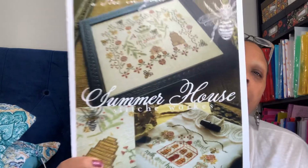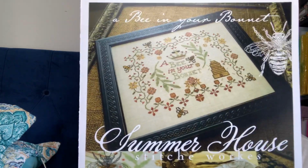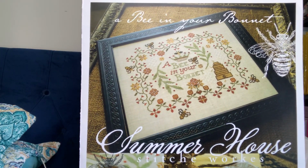So the next one coming up is by Summer House Stitch Works, and it is called A Bee in Your Bonnet. And this is up here, the one that I'm going to be stitching. And I got all of the called for. I am using the 40 count Sunflower Linen by Lakeside Linens. And I'm also using the Gentle Art threads.